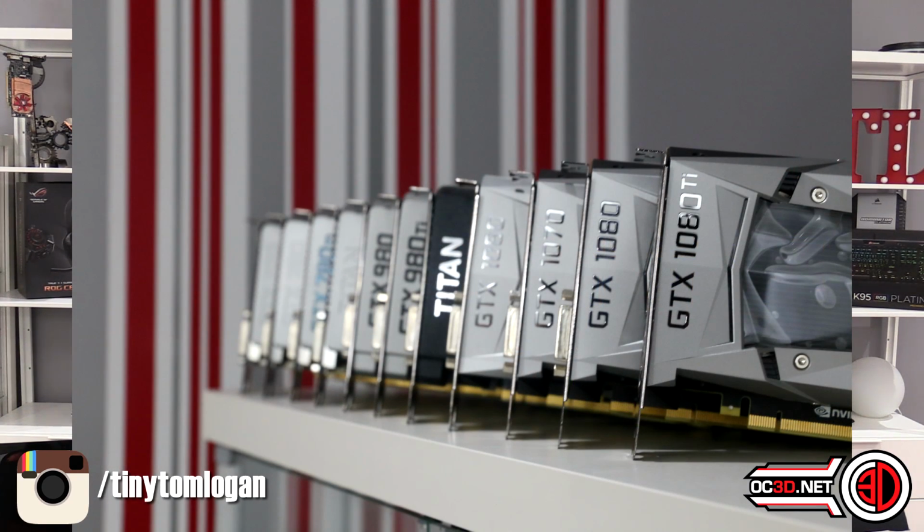Now, they do say that the Titans are for different things, and I totally get that. But the other thing to think about is, we've said the exact same thing about every single one of the other Tis. We feel sorry for the people that bought the Titans because it happened before with Maxwell, and then we've got the ones on the shelf. There's always been that, do you know what I mean?